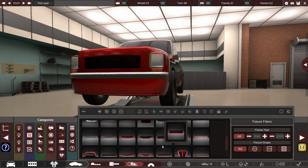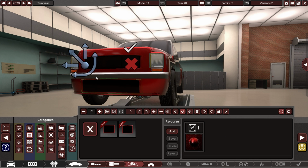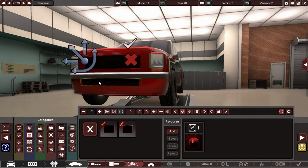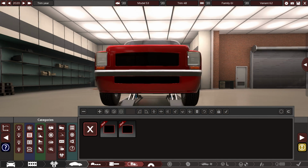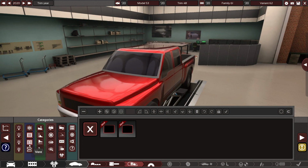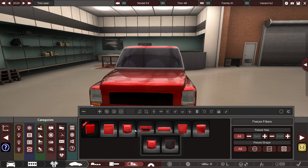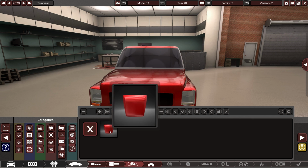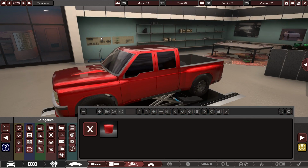Maybe we'll add a secondary grill at the bottom here. Go ahead and do that. Rotate you. There we go. And a hood scoop. We will go ahead and give it a basic one, I think, here, to show that it's got the power. There we go.